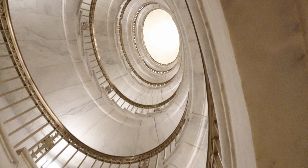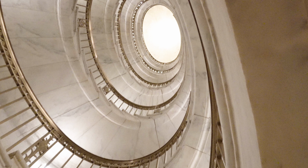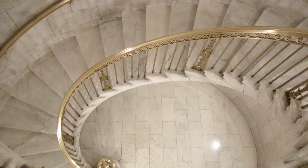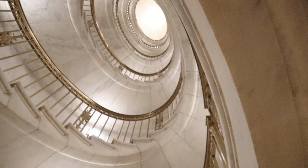There are two marble and bronze spiral staircases that rise 5 stories and are supported only by the overlapping steps and their extensions into the wall. Few others like this exist in the world. Okay, this is the spiral staircase in the Supreme Court, but the cool thing is not down, it's up. I'm gonna get dizzy looking at this thing. Up.